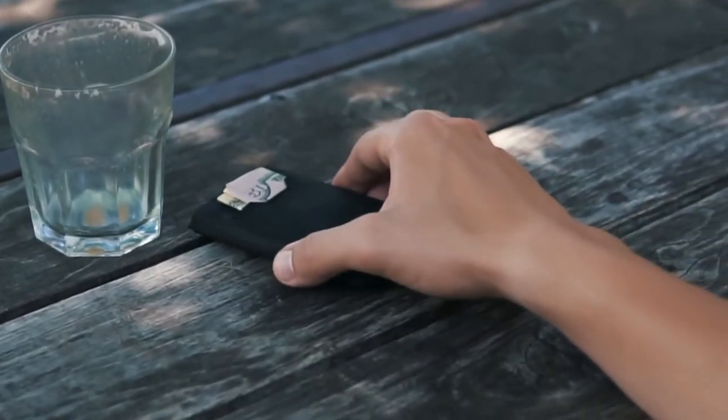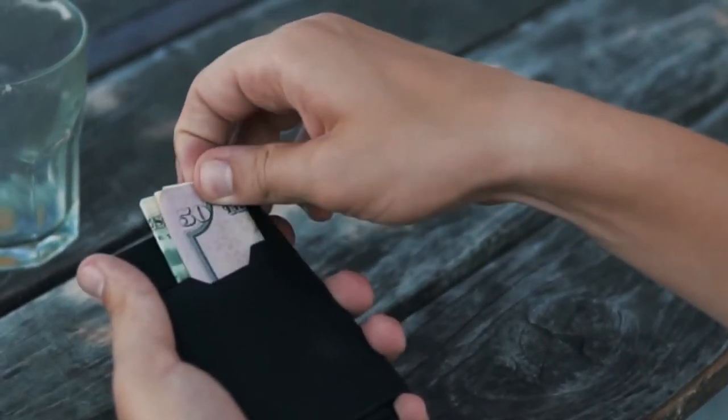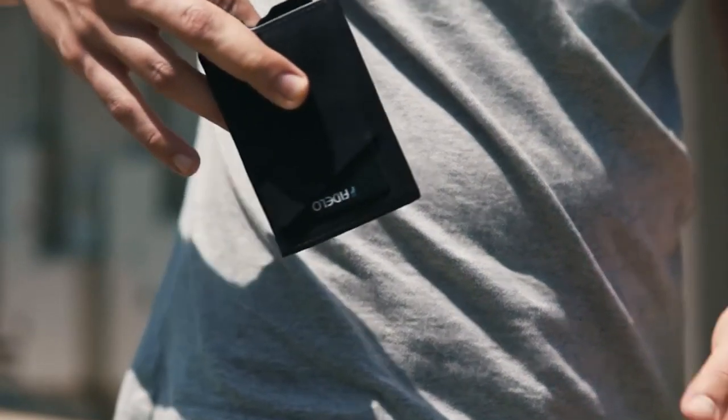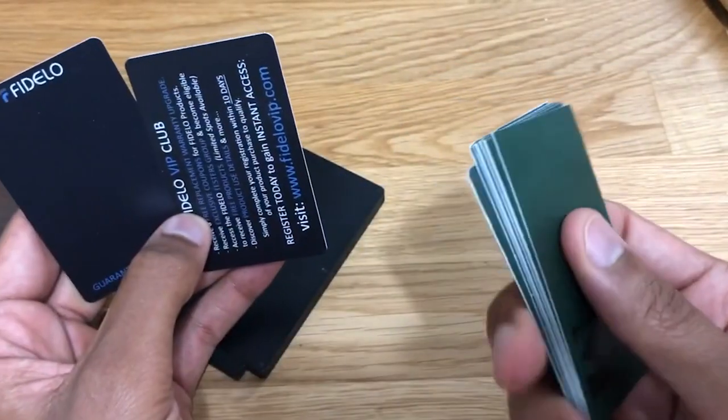An elasticized band holds these carbon fiber plates together and also serves as a means to store currency. The Fidelo Minimalist is a small, ultra-slim wallet that fits easily into any of my shirt or trouser pockets. The wallet can easily carry up to 15 cards and is simple to manage your cards.